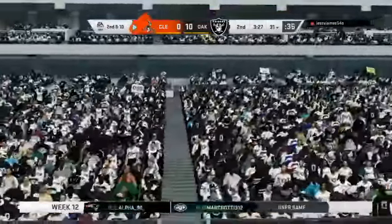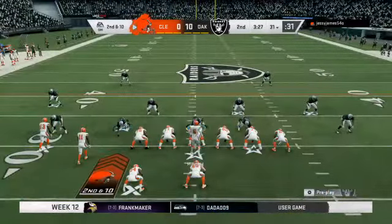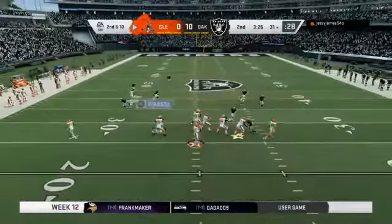Defensively, Charles, they continue to really limit this offense as far as yardage goes. Yeah, you're exactly right. They've been assignment sound, staying in their lanes, keeping proper leverage, and communicating well, too.